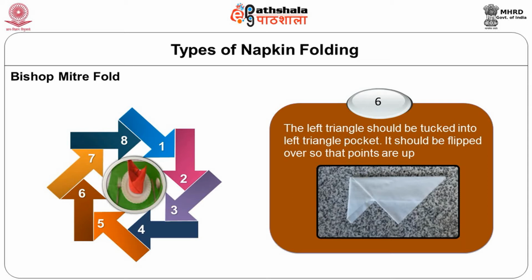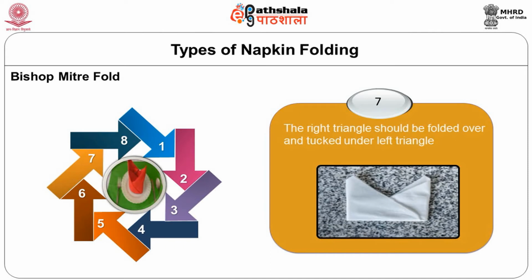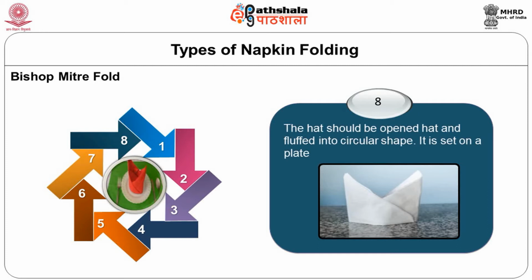It should be flipped over so that points are up. The next stage will be the right triangle should be folded over and tucked under left triangle. The last stage will be the hat should be opened and fluffed into circular shape, and then it is set on a plate.